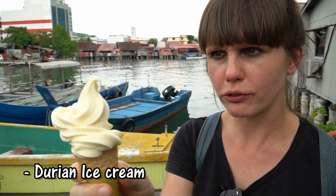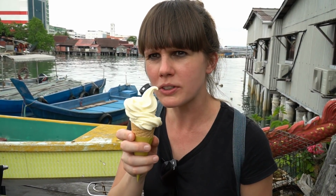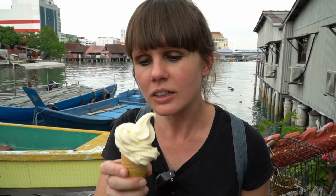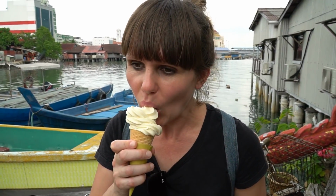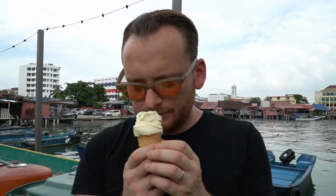Oh, look at this. It's durian ice cream. Soft durian Mr. Whippy. And do you know what? It reminds me of... go on. It's like a woody smell I get from durian. It's unusual. Go for it. Cool, that's different.